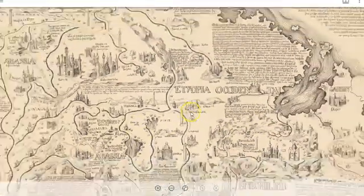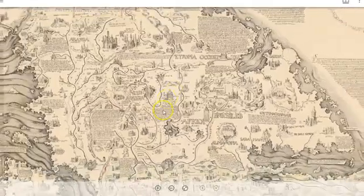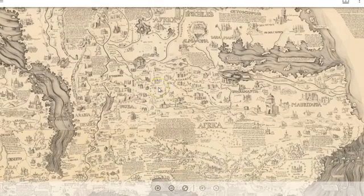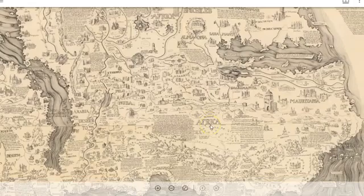So this is what we're told. This map is a picture of Africa from the 1400s, 1450s. So let's have a look at what the books say. Do they agree with this map, or do they agree with what we're told in our history books?